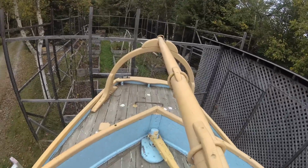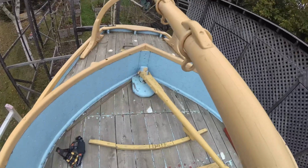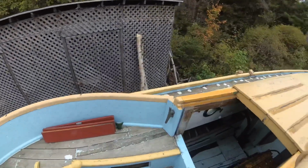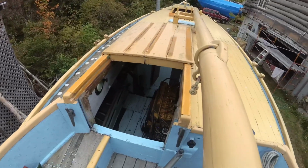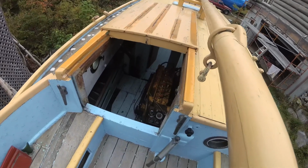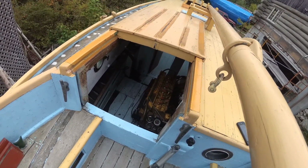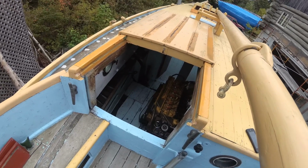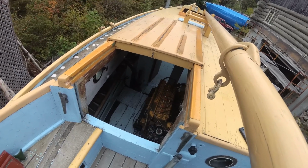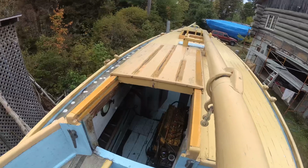So here's the stern deck, the way it looks with the tiller. And we come around here, and then we've got the main hatch. Interestingly, the main hatch leads to the engine room, and we'll go into more detail with that, but there's the engine down there, and that's the only thing that's under there. There's no living space in this part of the boat, but you can see that there's a doorway there, and we'll see that when we get down below.